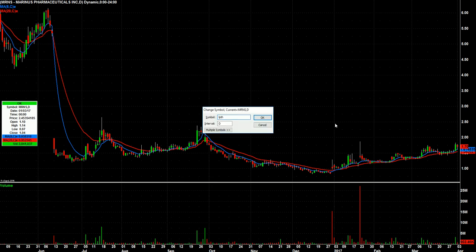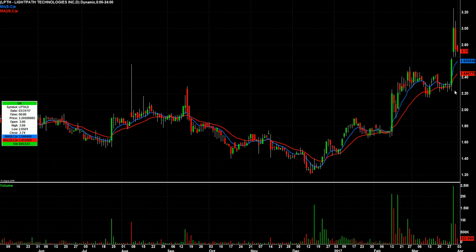LPTH, really nice two-day pop here from like 2.20 to over 3.20. That's a great percentage move right there. And you've got two lower days on decreasing volumes, the smart way to put that. So I'm going to look for a possible turn back up tomorrow. We'll see. It just goes on watch, and we'll see if it gives a setup.